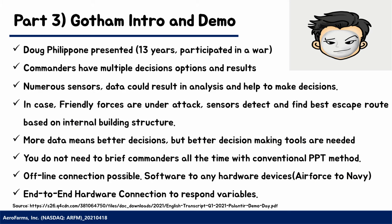The third part is the Gotham intro and demo. Douglas Philippone is a person working at the Foundry Gotham department, and he's been working at Palantir for 13 years, and he himself participated in a war. So with his war experience, he can certainly add to Gotham's product.